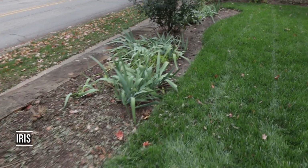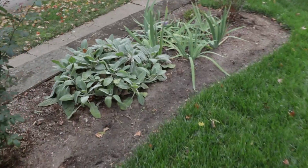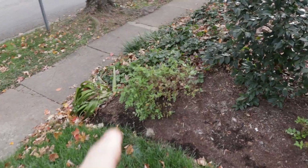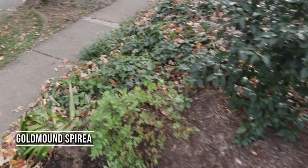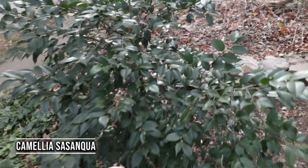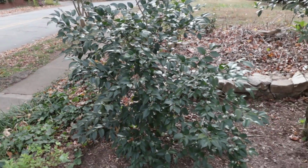And then as we go further this way, there's irises, another knockout rose right there. More repeating some of the same things we've already seen. And then there's some gold mound spirea right there, and all over this neighborhood there's English ivy trying to sneak in here from the neighbor's yard. There's a camellia right here that is absolutely full of buds. Just needs some moderately warm days, and it looks like those are going to start opening.